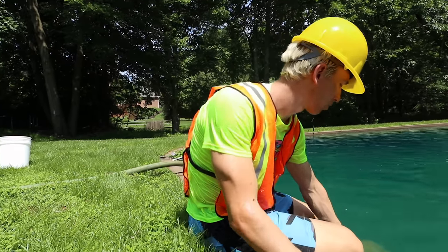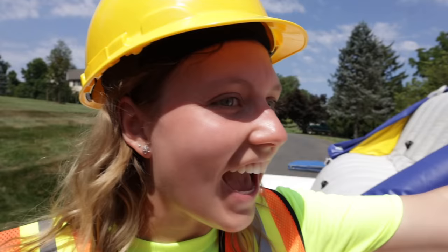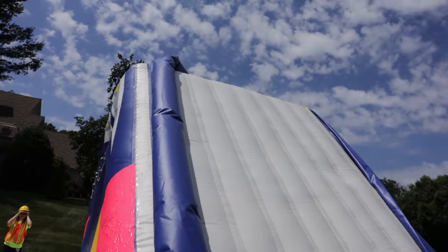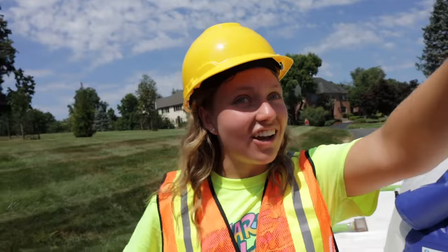We've got to get this thing working. Here we go. Whoa, what is going on over here? Yeah, check it out. The slide is coming together. Oh my, it's so tall. It's really tall. It's almost as tall as the house.